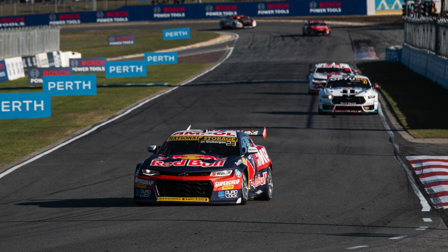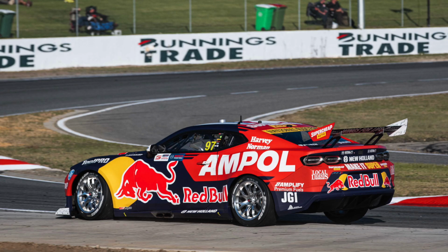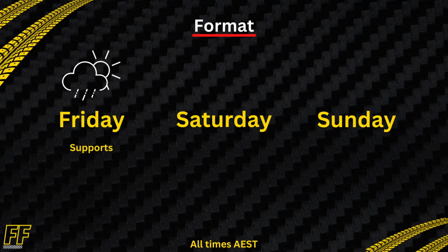Despite all the chaos on track, the person on top of the step was the same in all 3 races. It was a clean sweep for Shane van Gisbergen, but he certainly had the work for it. So how are things looking in 2023?